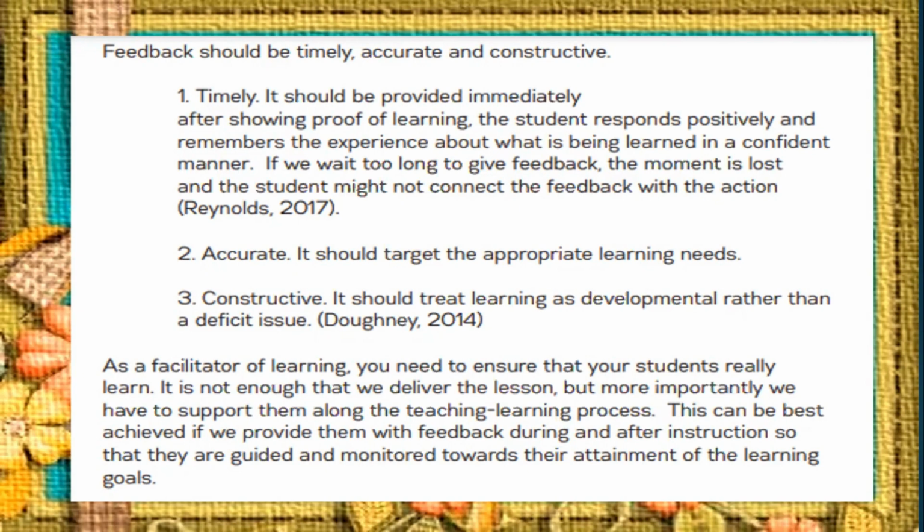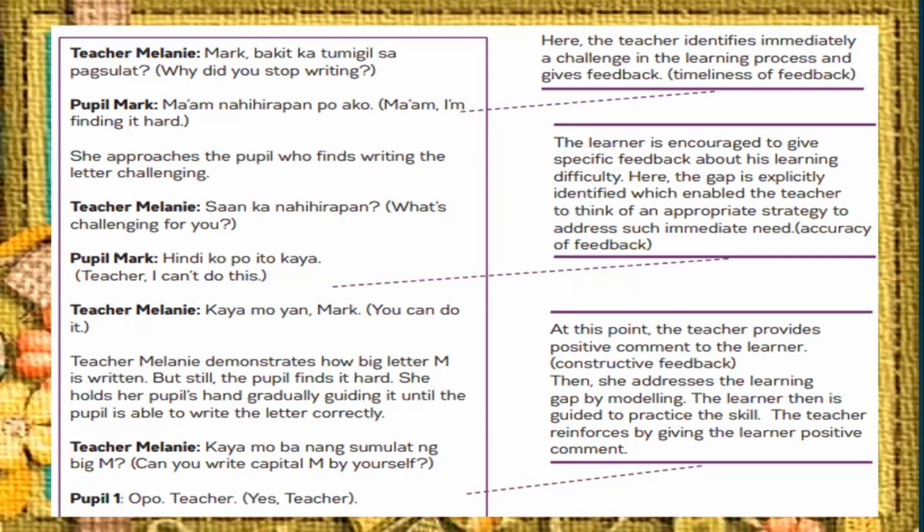It's giving good feedback. Okay, so I have here a sample scenario wherein makikita ninyo na ang teacher ay nagbigay ng timely feedback, accurate feedback, and constructive feedback. Okay, so ito ay sa elementary wherein a teacher asked one pupil to write letter M on the board. Okay, so let's see. Why did you stop writing? Asked the teacher. Sabi ng pupil, Ma'am, I'm finding it hard. Ma'am, nahihirapan ako.